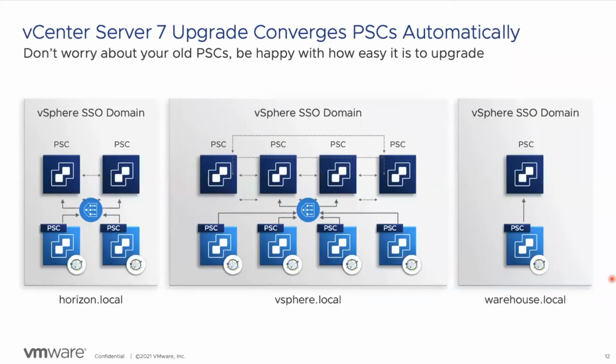And also, there's the concept of the Converged Platform Services Controller, and vSphere 7 automatically converges it for you. Many customers are hesitant to upgrade now, thinking about the experiences they had with vSphere 5.1 or vSphere 5.5. A lot of work has gone into making the upgrade experience smooth, and upgrading from vSphere 6.5 to 6.7 is very straightforward.